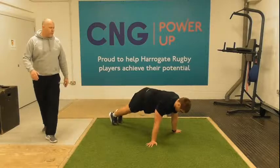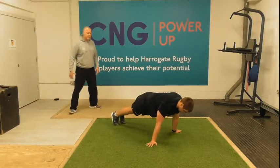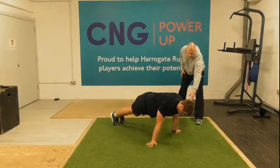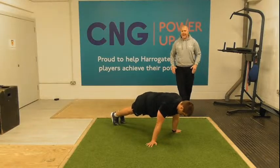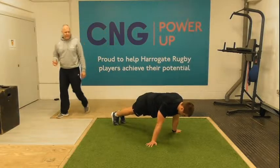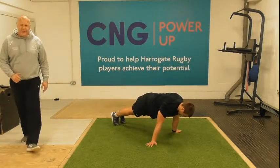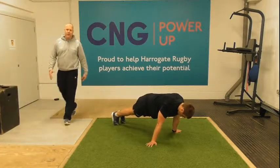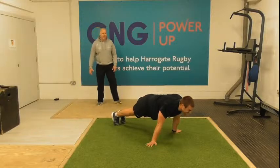3, 2, 1, off we go. Planche lean. Okay, great position from Mike. See how the shoulders are in front of the hands there? That's what we're after. The further forward we can get, the better. Control that shoulder girdle, those shoulder muscles. Come on, Mike, keep going. Dig in.